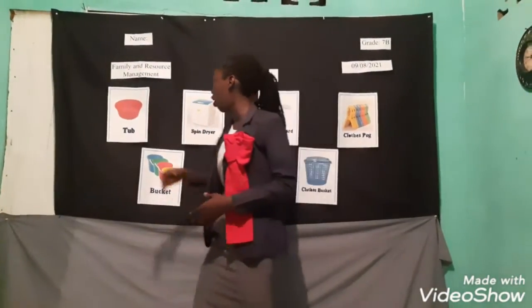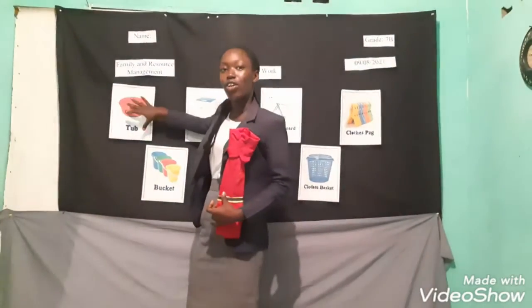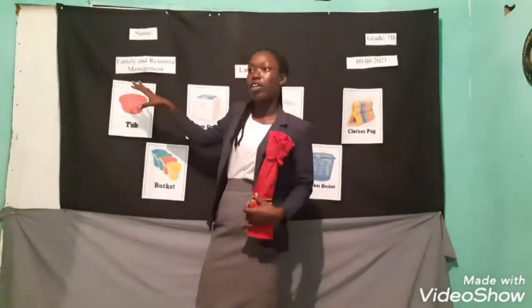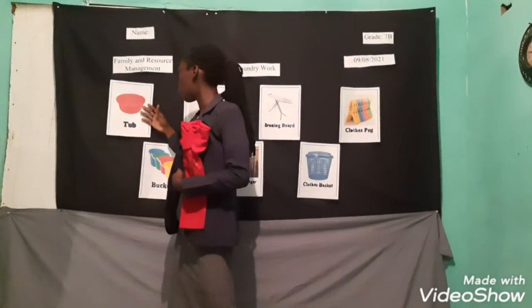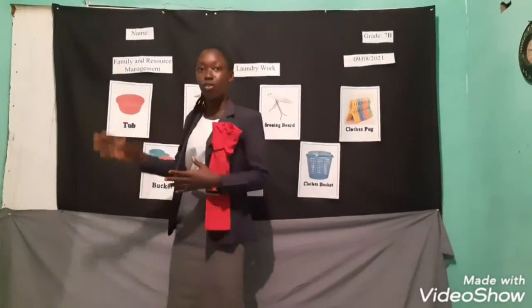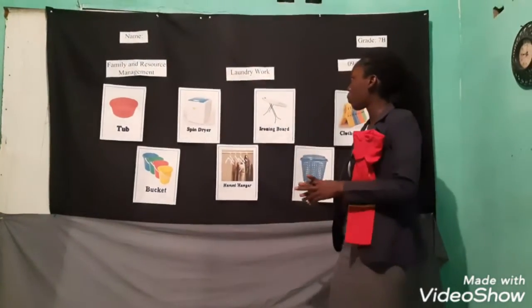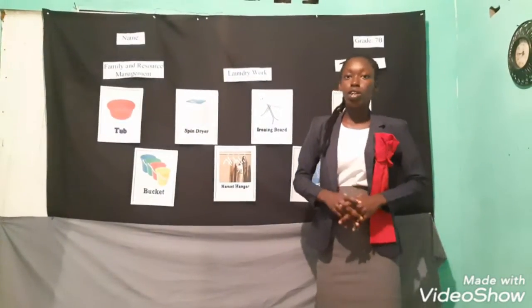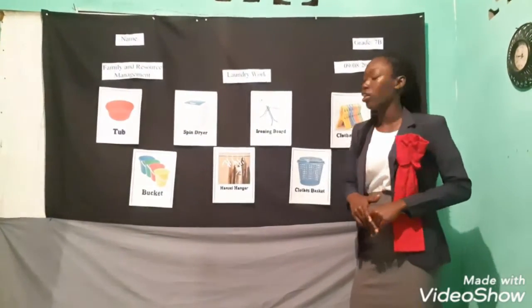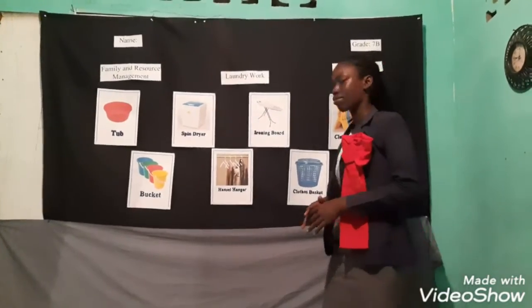And finally, we have the tub. Where can this be classified? Under washing as well. Very good, Alio. So we put clothes in the tub also to be washed or even rinsed. Very good. So all of you got the equipment correct under the classification. I will now distribute handouts and we will read and discuss as a class.